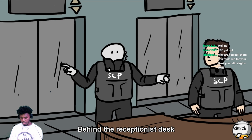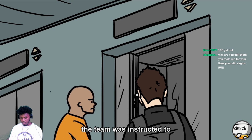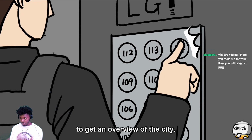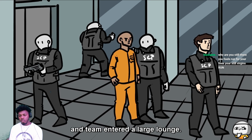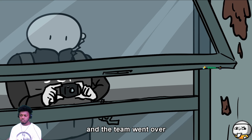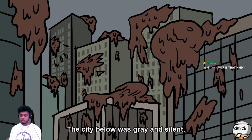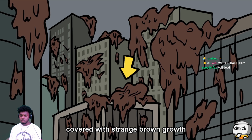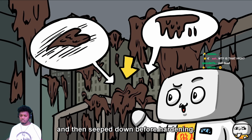Behind the receptionist desk were 2 elevator doors. Using the elevator on the right, the team was instructed to proceed to the highest floor, level 114, to get an overview of the city. At level 114, the doors opened, and the team entered a large lounge. A series of windows were open, and the team went over to place the camera outside. The city below was gray and silent. Some buildings in the city were covered with strange brown growth, as if a gelatinous mass were flung and then seeped down before hardening.